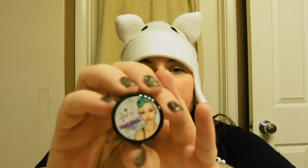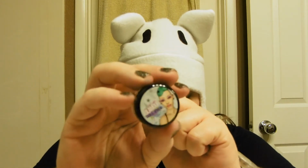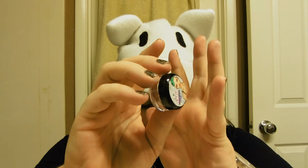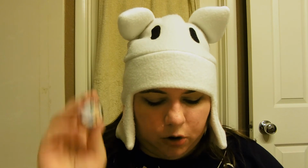Extra number three. Blush sample in Ms. Monroe or Hollywood Affair. And I actually got Hollywood Affair. So this is one of the blush colors for the Deadly Hollywood collection. I can't remember, it's for the new collection that's coming out on the 18th. So here we go.